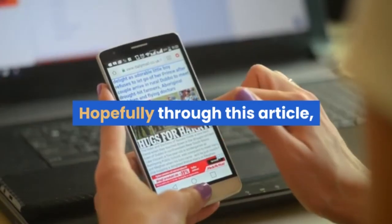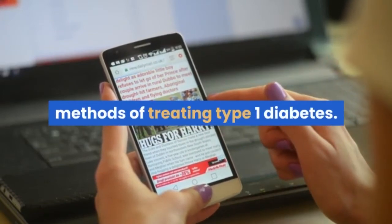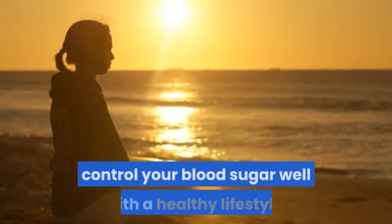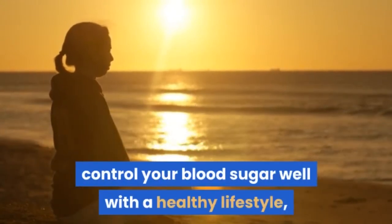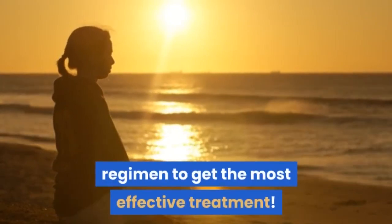Hopefully through this article, you have understood more about effective methods of treating type 1 diabetes. Check your health periodically, control your blood sugar well with a healthy lifestyle, as well as follow your doctor's insulin regimen to get the most effective treatment.